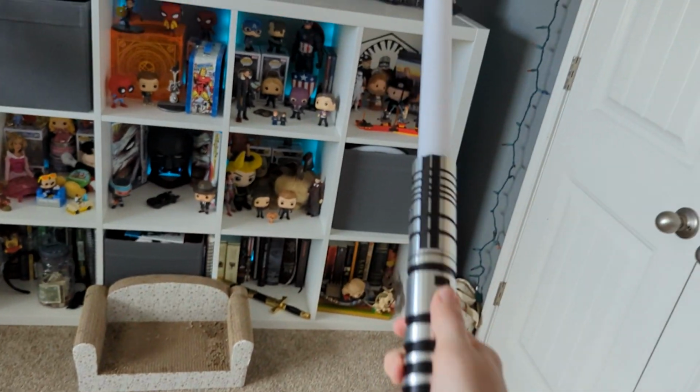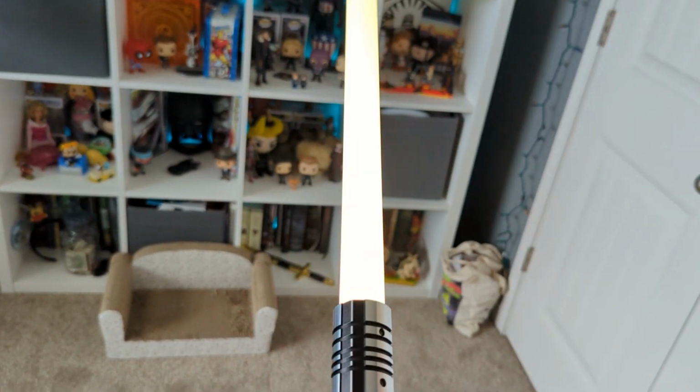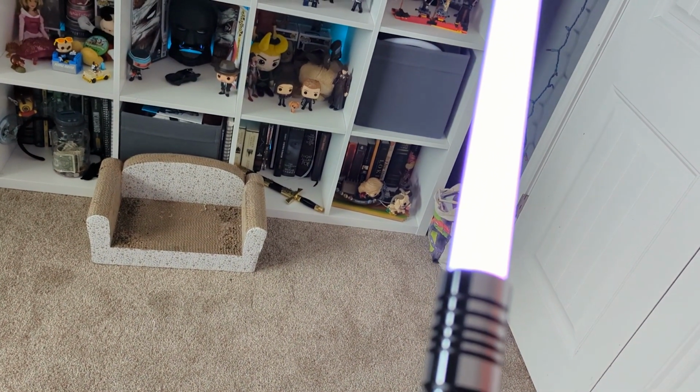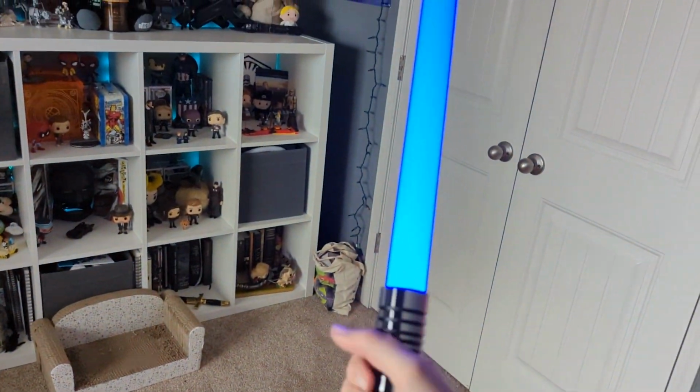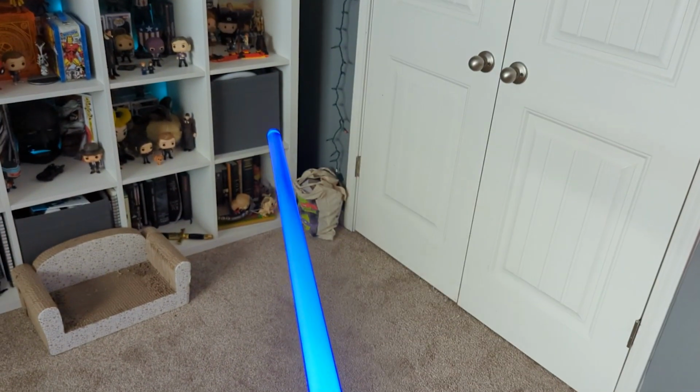We have a lightsaber back here, which I'm going to 3D print a stand for. Hold on, let me turn it on. It's on mute. I don't want it to be on mute. Hold on. Okay. I fixed it.